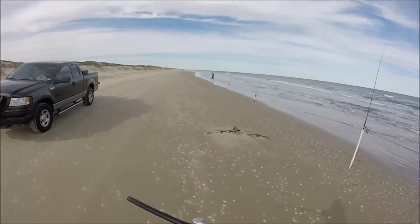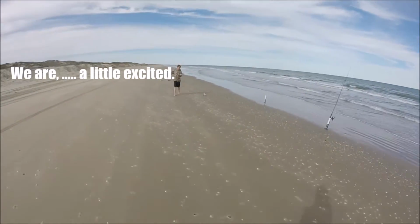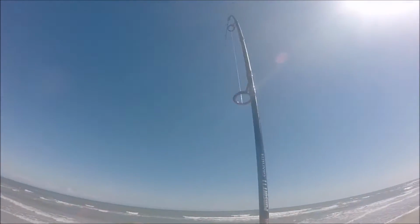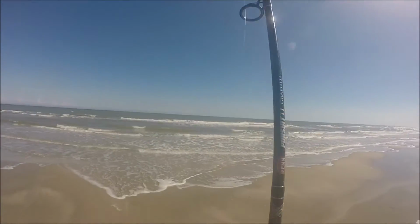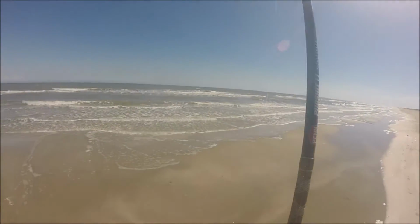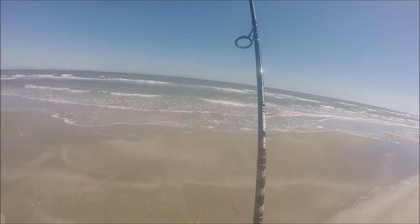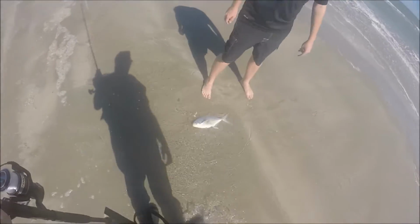Dude, we got one! Yeah. Dude! Oh, dude. Got two. Oh, it's a ladyfish, dude. Yeah. That's a pom, dude. That's a big. That was a close rod, too. Shoot. Yeah.